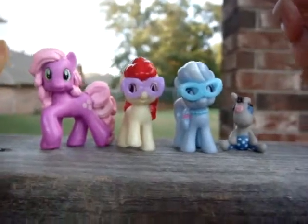Okay. So it's just really detailed and really cute. So yeah, that's the set.